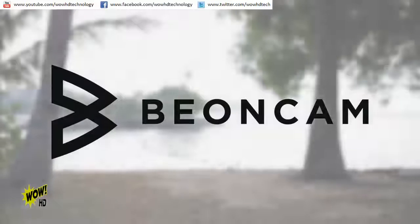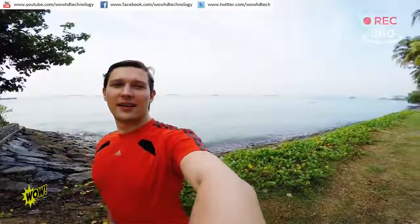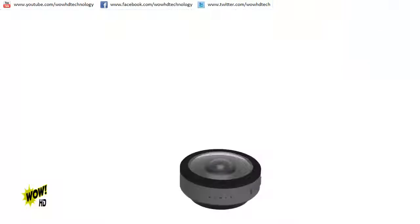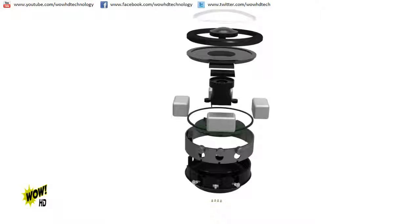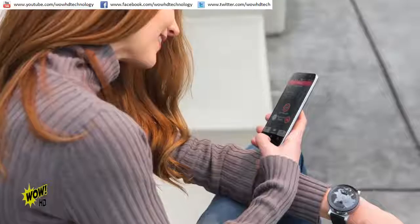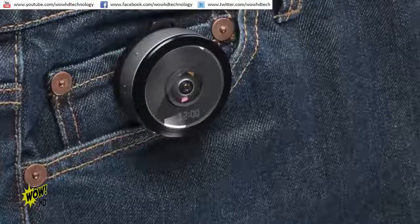Ever missed a great picture because your phone just wasn't ready or your hands are full? You know what he just did? He just took a panoramic picture of the beach. Super easy, right? That's because he's using a Beoncam, the world's first removable 360 degrees panoramic camera with a battery that lasts 4 days on a single charge. It's a lightweight, splash-proof watch that you can wear as a watch all day long. Clamp it on your bicycle or clip it on your bag. You can wear it just about anywhere.